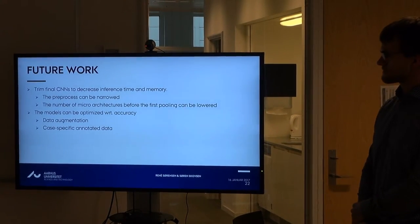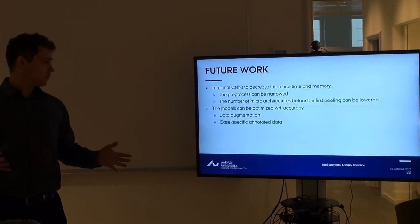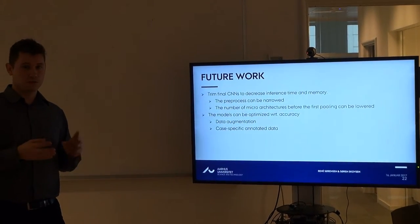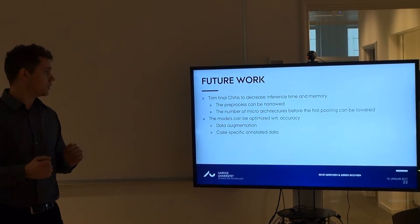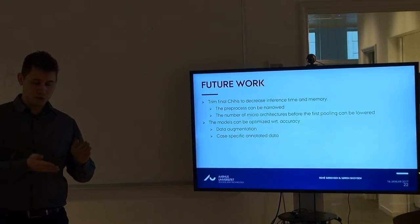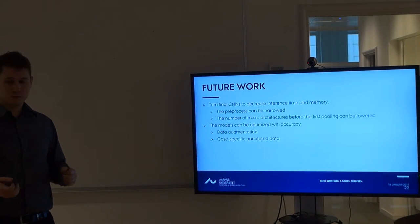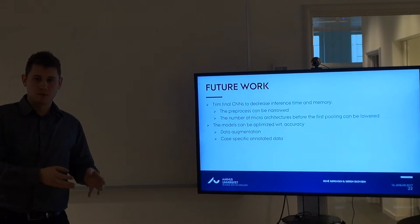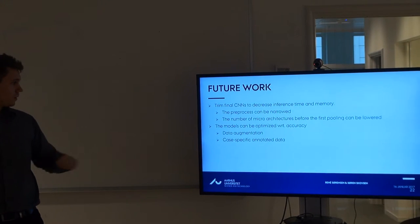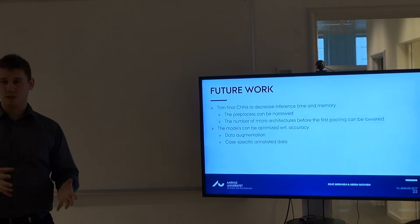So there are ways that we can optimize this, for future work. Some parts of the network may be too large. The pre-processing part of the network is maybe too wide. The number of convolutions before the first pooling layer can be lowered, so we can downscale at an earlier point, because in the beginning most of the time is used. Then we can optimize the accuracy by using better data annotation, or we can use more case-specific annotated data.